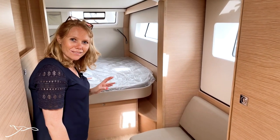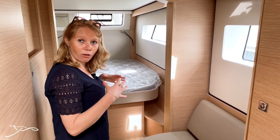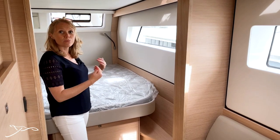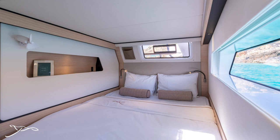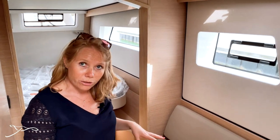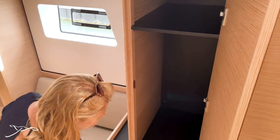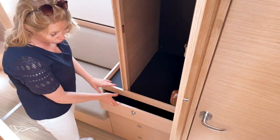So here we are in the owner suite. You have a queen size bed at the aft of this cabin with a new shape of hull window, creating a panoramic effect from the inside to the outside. You have a small sofa corner, so if you want to take out your swimsuit, for example, and a lot of storage, like the wardrobe or this nice drawer to store all your stuff.